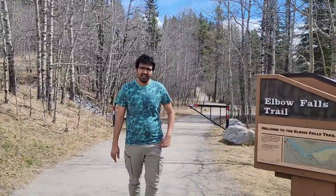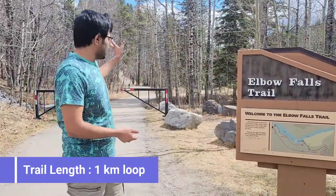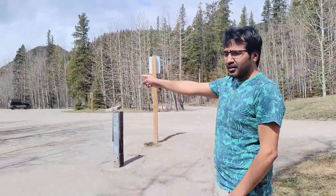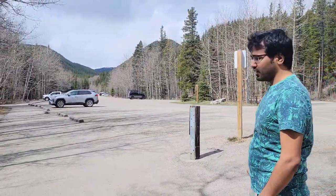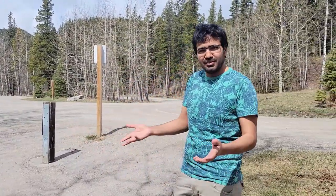So yeah, we are finally here at Elbow Falls Trail. The trail starts from here. It's just a 1 kilometer loop, so everybody can do that, even kids and elderly people. And this side, it's a parking lot. We just parked our car right there, and it's pretty empty today. I'm not sure why, but that's pretty good for us because less people, less crowd, more nature. Let's start the trail.